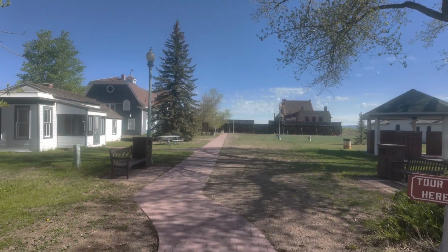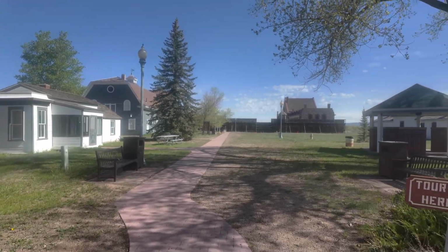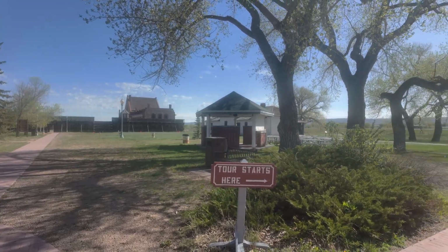Built in 1872 and restored in 1990. During Wyoming's territorial days and early statehood, over 1,000 prisoners were incarcerated here.